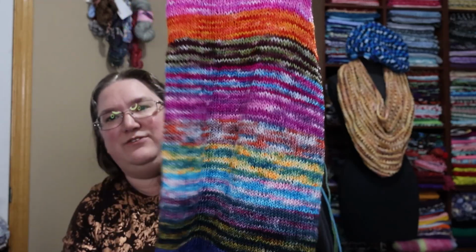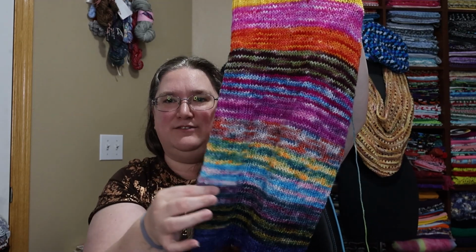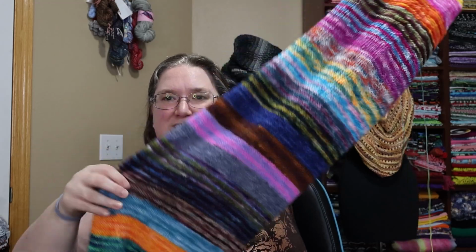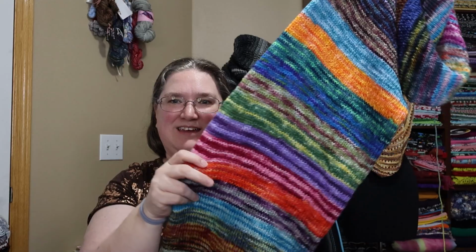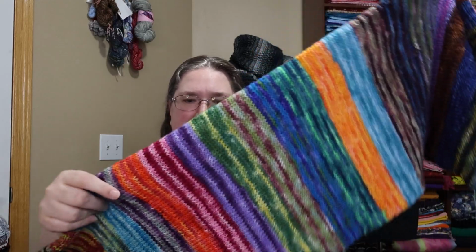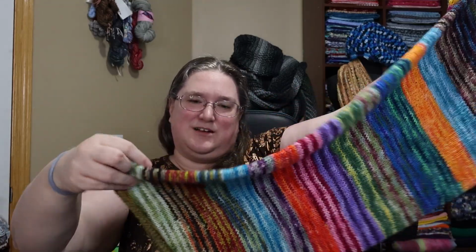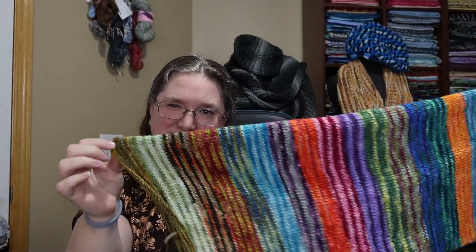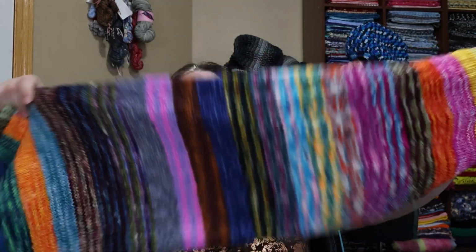I like all of them because it's so wild. This part reminds me of a sunset on a lake, and then we've got this dark section here, and then this is like tropical, and then we've got more of a tropical, almost rainbowy feel here, and then this foresty green, but this is almost like a lake feeling for me, so maybe a lake in a forest. But anyway, I really love this.